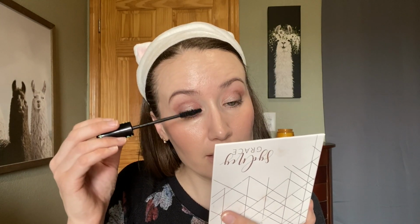And of course I instantly got it on my eyelid. It's not even like this is a big wand. I just struggle not to get it on my eyelids. Yeah, look at all that volume. I think it's nice. And that's how Lash Princess looks on my lashes, at least.